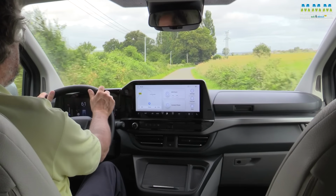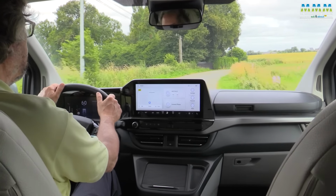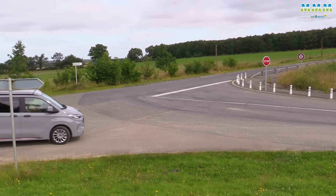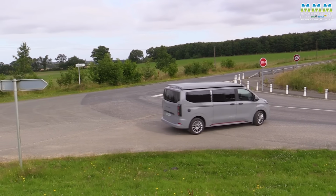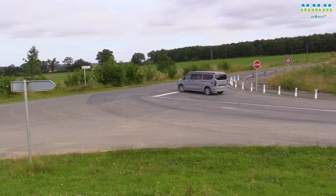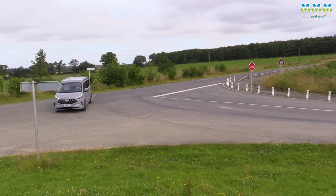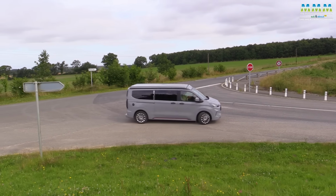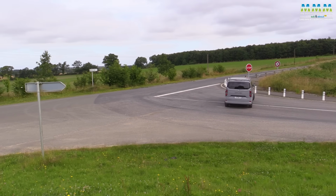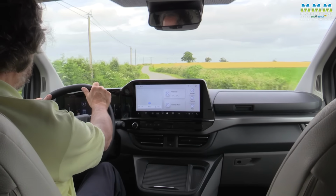It also seems to handle in a very reassuring, even slightly sporty manner, and Ford's always had a reputation for making cars that handle well. And you think of the Focus and the Mondeo, they're often class leading in terms of ride and handling anyway.